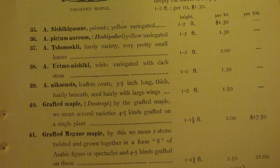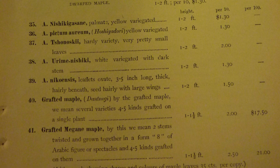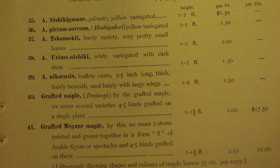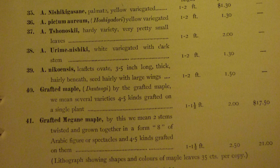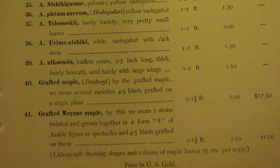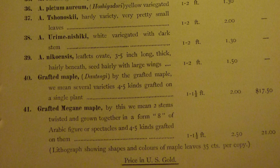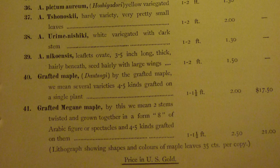Now, I'd been told the term Dantsugi came from Isley Nursery. So here clearly predates that. Number 40, grafted maple Dantsugi. And they have it D-A-N-T-S-U-G-I, so Dantsugi. By grafted maple, we mean several varieties, 4 to 5 kinds, onto one single plant. So we're not even talking two. Yeah, and it says these are 1 to 1.5 feet.